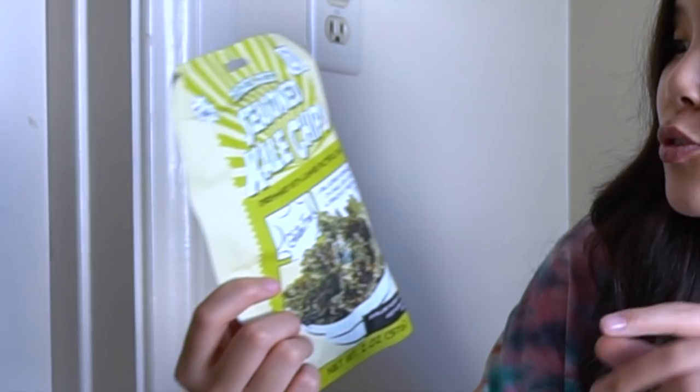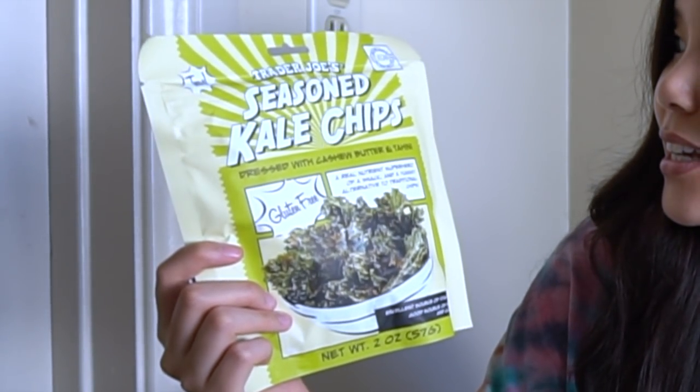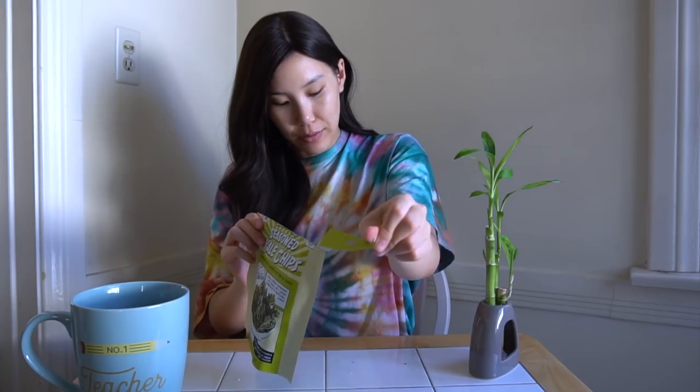Seasoned kale chips dressed with cashew butter and tahini. They are vegan. I used to buy these all the time because I used to be vegan, plant-based. I didn't eat meat for 5 years after an incident in Spain. That was messy. Whoa. Here is the kale chip.